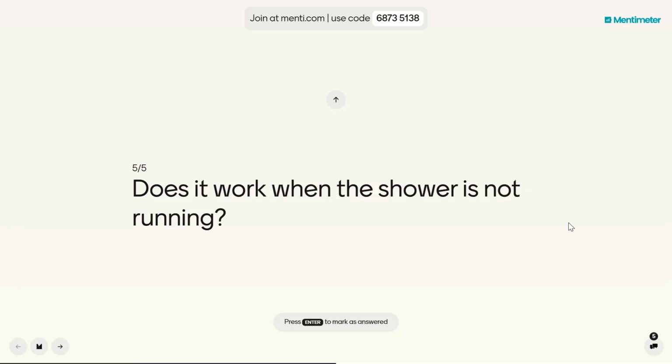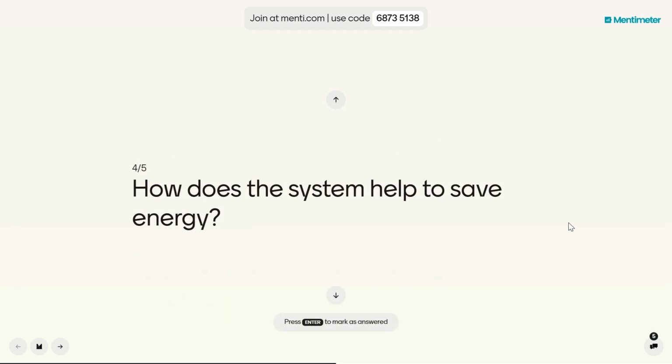Okay. Does it work when the shower's not running? Yes, it still runs when the shower is not running. Moving on, how does the system help to save energy?